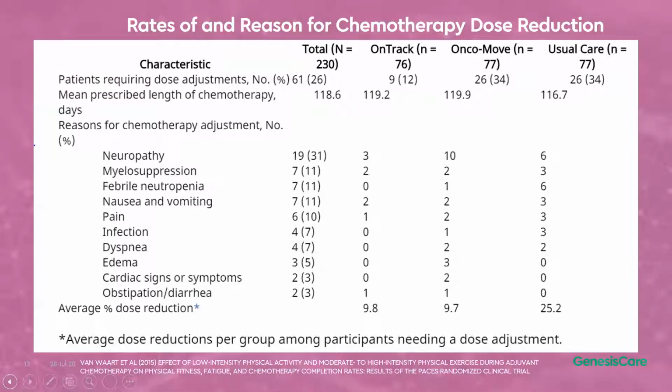The BASIS trial looked at exercise during adjuvant chemotherapy in breast cancer patients. So various outcomes were looked at, like strength and physical fitness and role functioning. But amongst them, and what I wanted to highlight today, was the chemotherapy completion rates. So 230 patients were randomized into 3 groups, 2 exercising groups and 1 usual care group. So the on-track group consisted of in-clinic, moderate to high intensity resistance and aerobic training supervised by specialist physiotherapists. The OncoMove was a self-regulated, low-intensity home exercise program that consisted more of walking and support via the phone, and the usual care group who were just given advice about exercise.